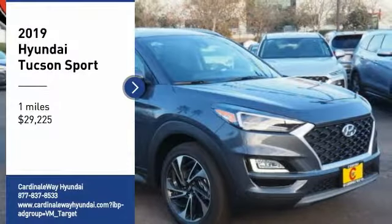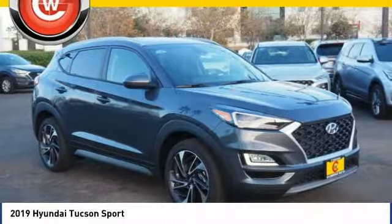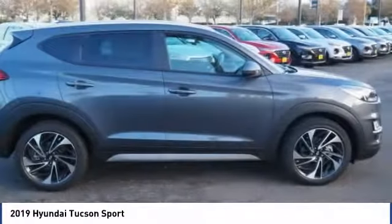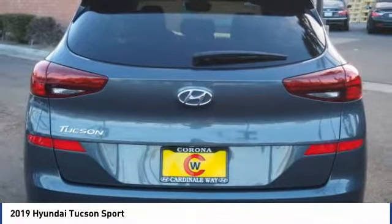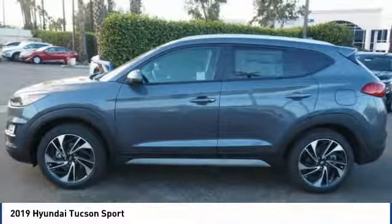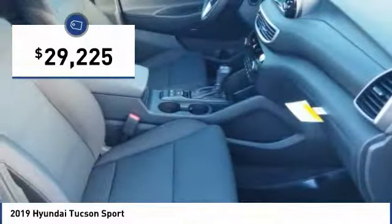Make a great choice today with the 2019 Hyundai Tucson. The Hyundai Tucson is Hyundai's first CUV to be designed in Europe. Tucson takes the boxy utility vehicle and transforms it. With flowing curves, graceful lines, and style to spare, it's the future of the crossover and is priced below $30,000.